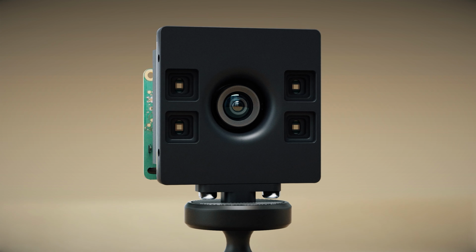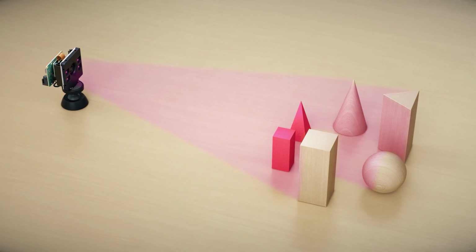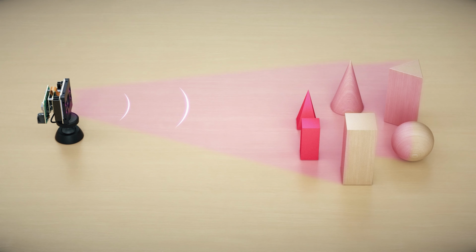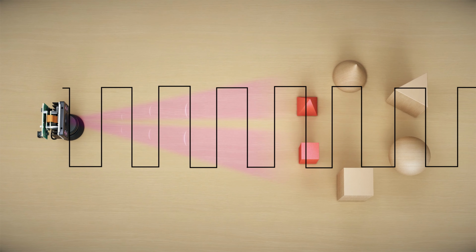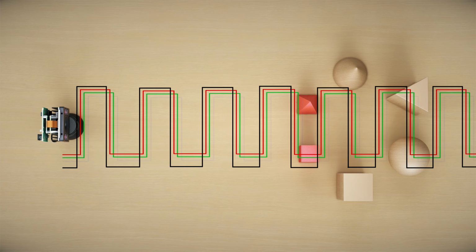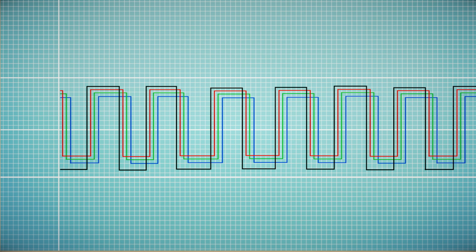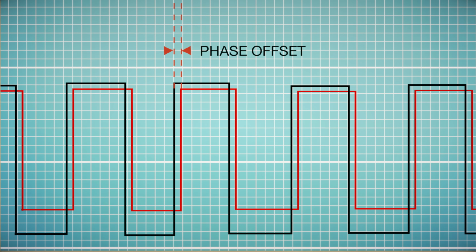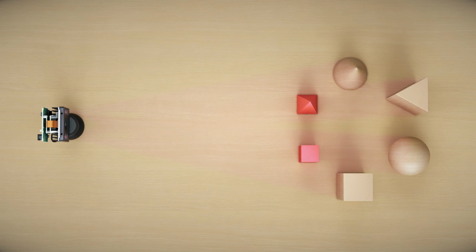Indirect Time-of-Flight, or iToF cameras, use diffuse infrared laser light to illuminate the entire scene. The light is continuously modulated by pulsing the laser at a known frequency. Rather than directly measuring the interval between each pulse of light and the time when it is reflected back to the camera, iToF cameras record the reflected waveform in each pixel of the sensor. A simple computation allows the system to determine the distance to the corresponding point in the scene based on how much the waveform is phase shifted in each pixel. The more out of phase the waveform is, the further away the corresponding point is.